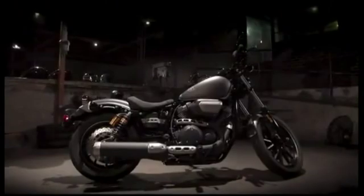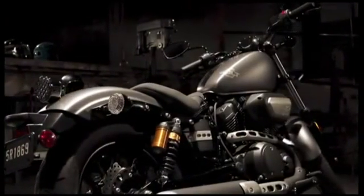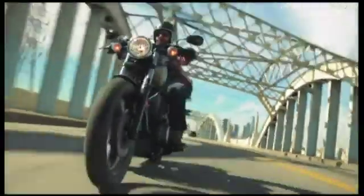And today I'm lucky enough to get my hands on a new Bolt Cruiser by Star Motorcycles. It's a new bobber style motorcycle with a cool new look. It doesn't have all the trinkets and all the bling and everything on it. It's pretty trimmed down. It's really, really cool.